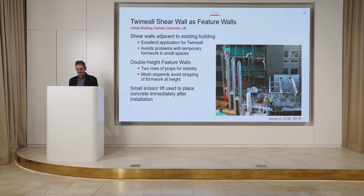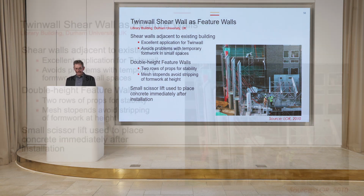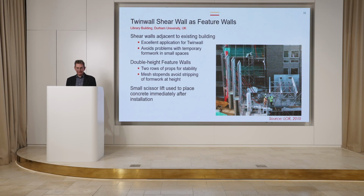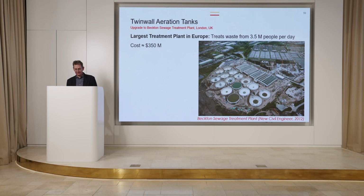Now there's the thing I mentioned earlier. You very rarely go to double height, but these 4 walls here, which were a feature, are double height twin wall panels, and you can see the double row of propping. There's mesh inserts to avoid us using stop-end shutters, and a small scissor lift was used to pour the concrete immediately after installation.